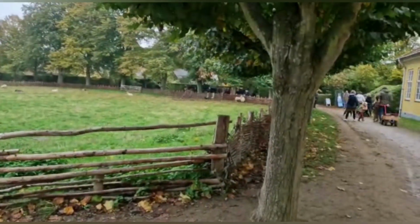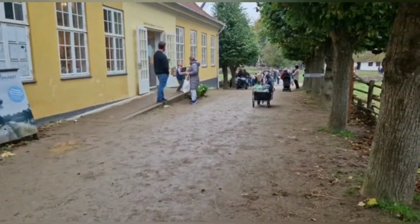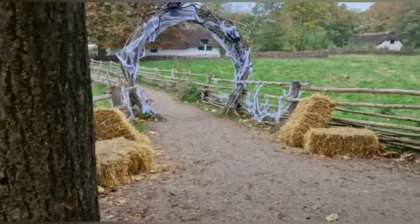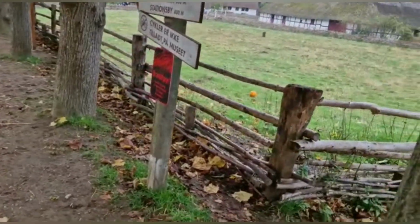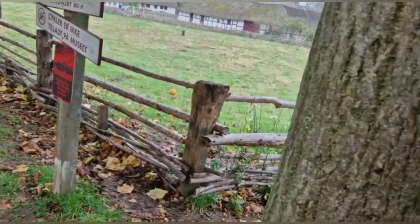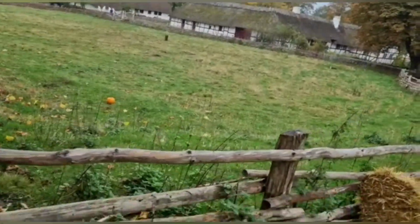So where do we start? We go this way, that way, Elio, this way. So much to see. Do you want to go this way or that way? It's like historical old houses. All of them. And then they have taken them down and built them up here. Really? From different places? Yeah. Wow. So nice. So you can see 400 years old buildings. Wow.